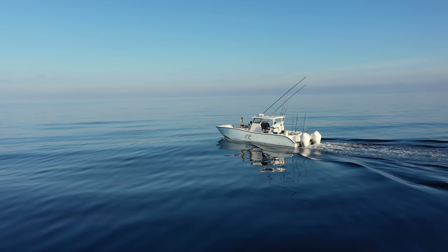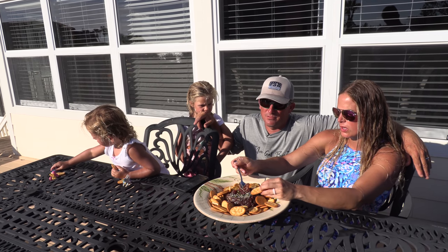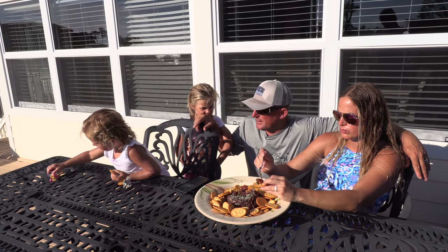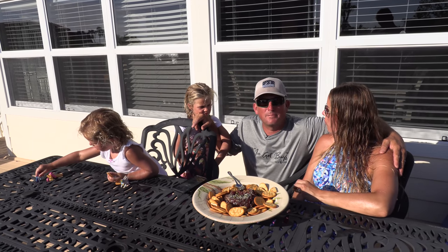It was our first day as a family going out fishing on the new Enseta. Amazing boat. Just such an incredible boat. Yes. And to have my family out there catching fish, coming back, cleaning it, cooking it, enjoying it as a family, that's what it's all about.